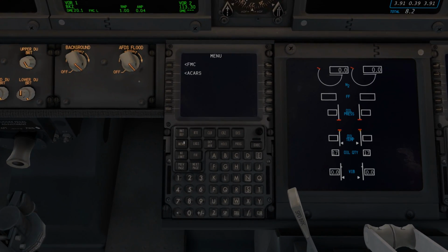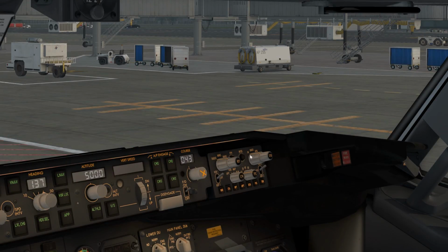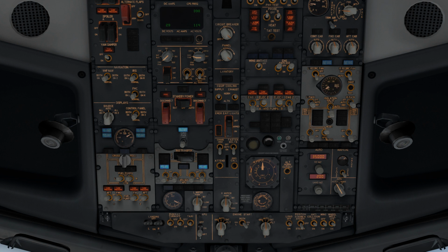Get the ATIS up so we can put that in as well. And then once that comes back, we'll set up the QNHs. QNH is 1014, which is set.